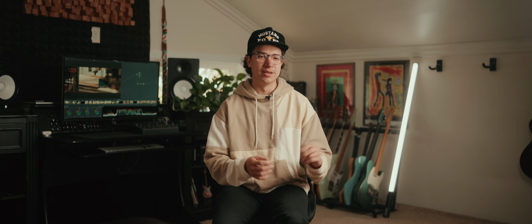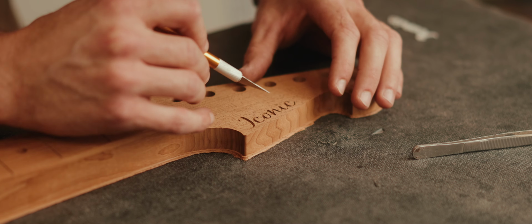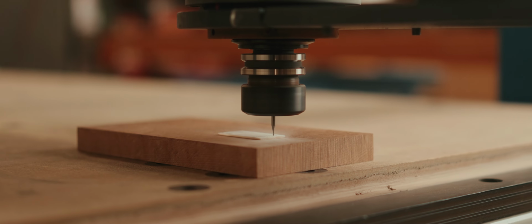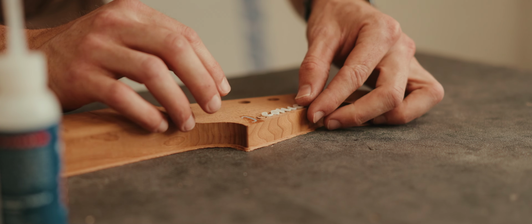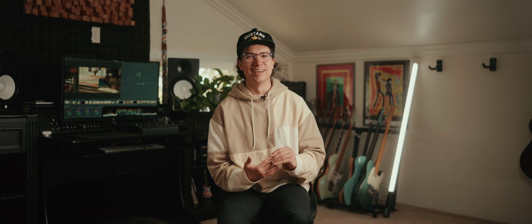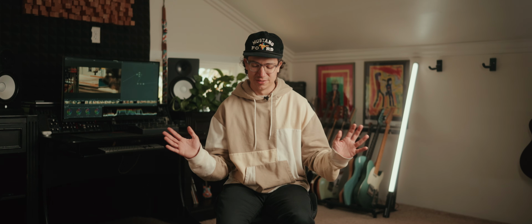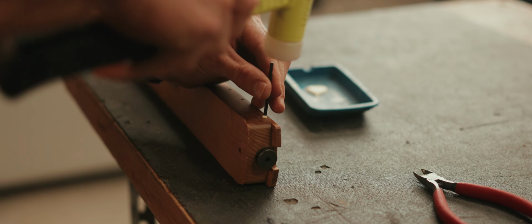What they have to do is cut out Iconic in the headstock, and then cut Iconic in the mother of pearl, and then they place them in each other and glue it. And then at some point in the future, they're gonna sand it so that it's all completely flush and it doesn't feel like two different materials. I've seen them do it on a couple other guitars, but I'm very excited to have it on my guitar. So shout out to all the guys at Iconic. Extremely happy with how this is going so far.